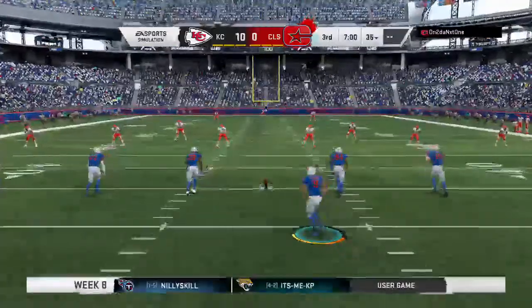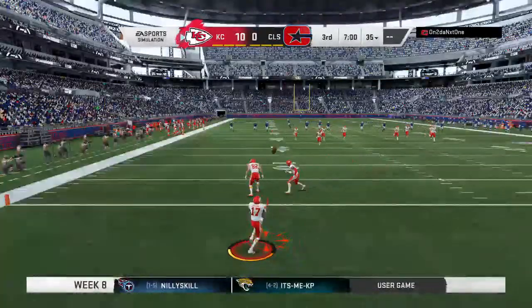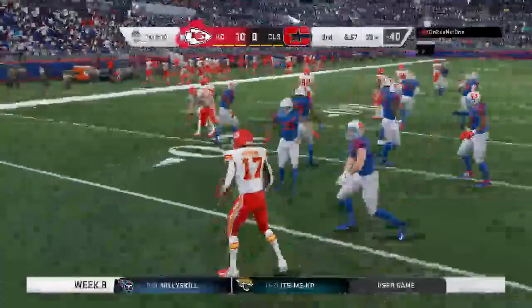Ready for the start of the third quarter. The Chiefs have the lead and set to receive the football. This is fielded a couple yards deep. And he'll take it back to about the 19-yard line.